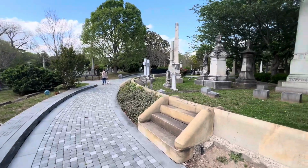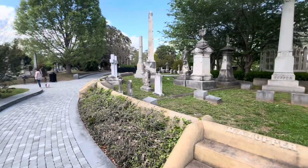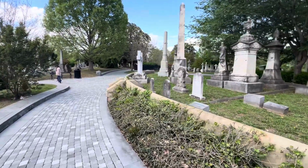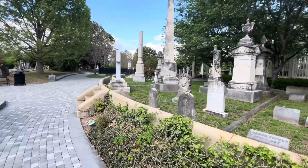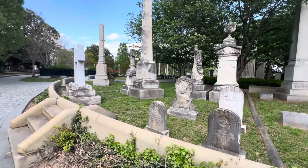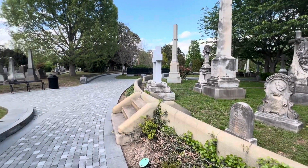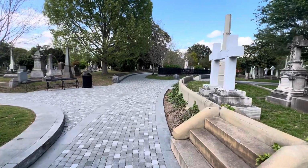It's probably one of the better ones I've been to, guys. Not too many have so many Civil War heroes, presidents, and notables like this place. And there's so many stories here. I can't even tell you them all. But a lot of these people are very famous.